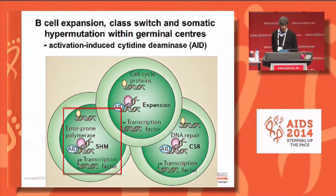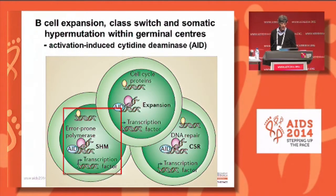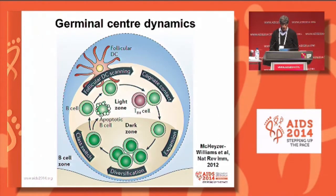At the same time as the cells are expanding, they also undergo somatic hypermutation. Again, that's an effect of AID, and that's due to random introduction of mutations in hotspots in the VDJ itself. After the cells have proliferated, a swarm of mutated B cells comes out of the dark zone back to the light zone. All this has been watched on movies in murine lymph nodes. It's very difficult, of course, to see any of this in human lymph nodes.